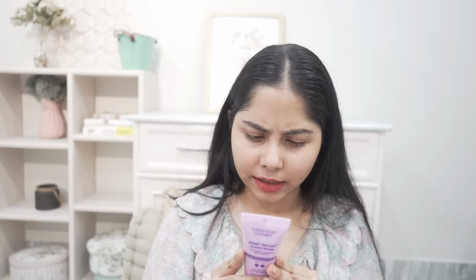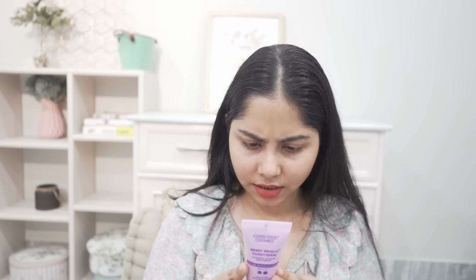Want to see the texture of this sunscreen? Let me show you. It is lavender in color. It has a berry scent, no white cast, seems moisturizing. I'll let you know how it works. Never tried a lavender sunscreen, this is my first time. Did they add color? It may be because of the berry extract. It has good ingredients: silymarin, niacinamide, ceramide, sunflower oil. I can see more antioxidants and squalane. It has fragrance, but it's not that overwhelming, to be very honest.